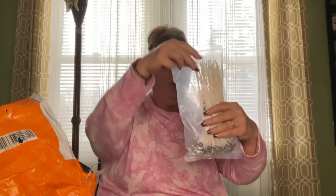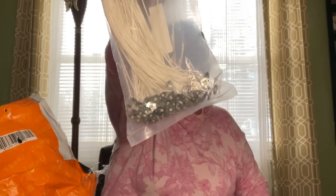$4.89 for the wallet. All right, so I did get these wicks. I believe there's 100 in here for candle making. And what did I pay for that? 100 wicks, $3.09.